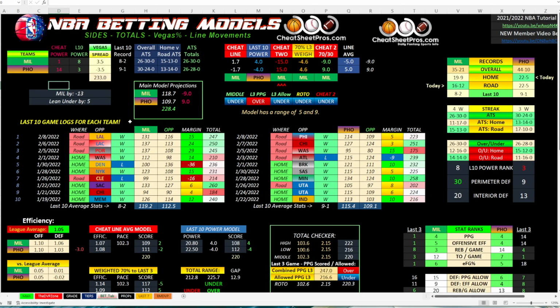Philadelphia at Phoenix. Let's go ahead and take a look at this game. Our model has Philadelphia -9. Looking at here, that's significantly different than the Vegas spread. So if you did want to bet here, Milwaukee plus 3.5 would be the play, or money line if you want to go a little better.